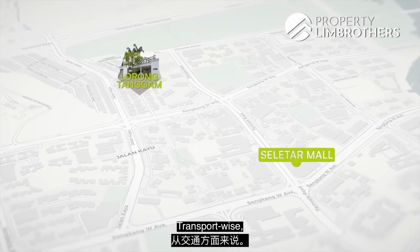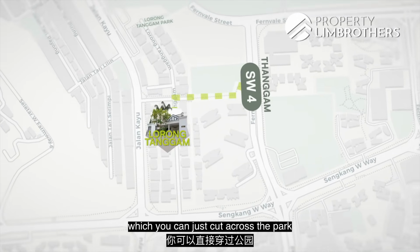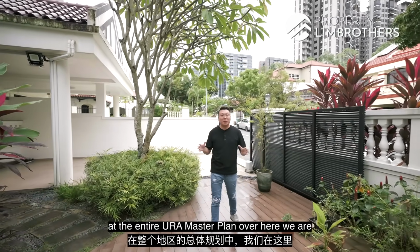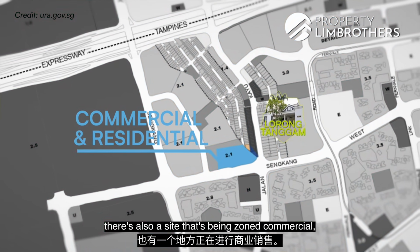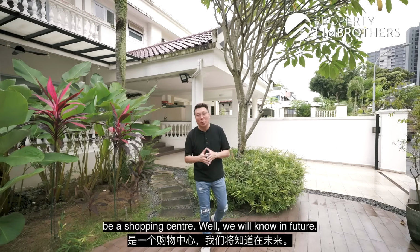In terms of transport wise, we are just right beside Thanggam LRT station, which you can just cut across the park that is actually developed just right beside Park Botania. So if you look at the whole entire URA master plan over here, we are in an area where there's a lot of growth. Why? Because just around the corner over here, there's also a site that is being zoned commercial, which we reckon will probably be a shopping center. Well, we will know in future.